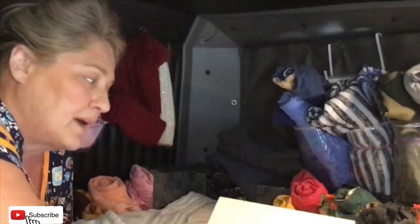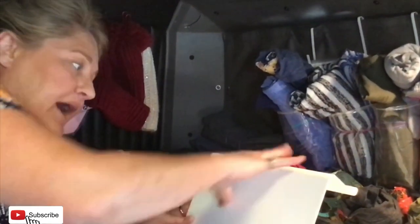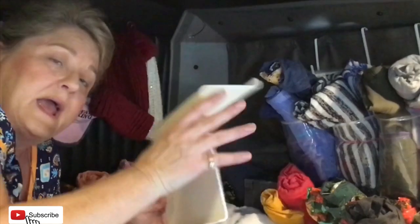This little thing here I purchased at IKEA for about $5, and it holds my iPad. So if I'm sitting up here or if I'm editing, I can use my iPad, my phone, and it holds great.